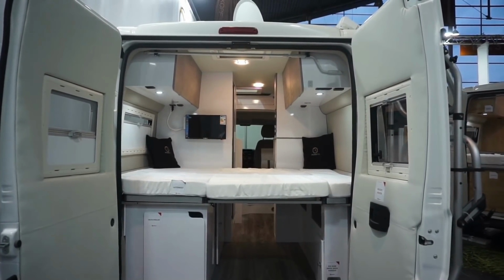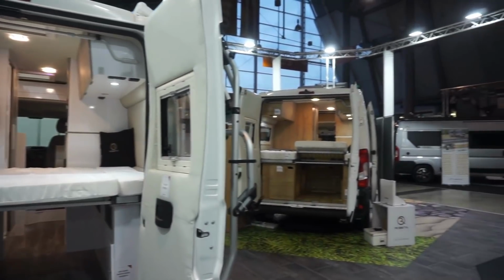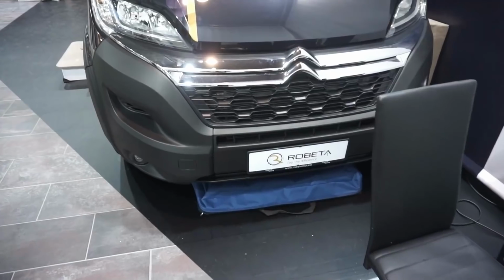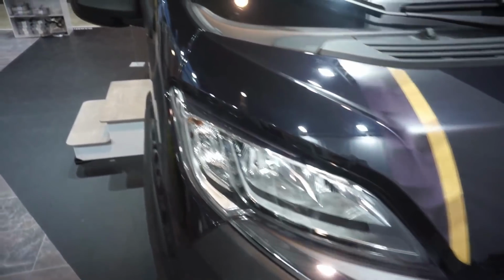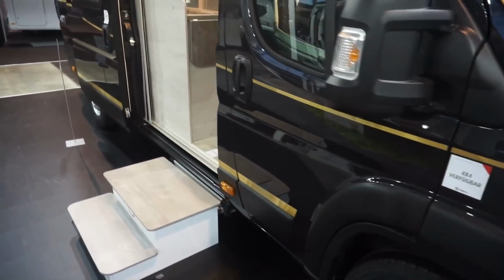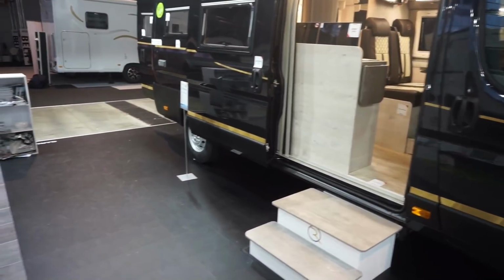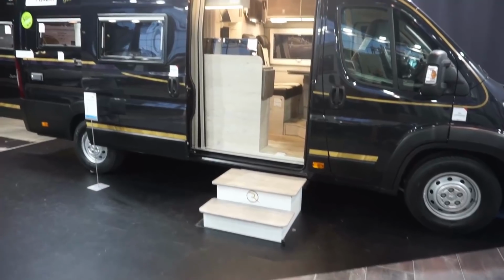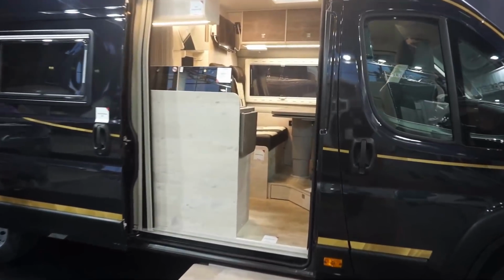The white colour scheme, I think, makes it seem bigger. And we've got this one here as well, which you can see in another film in more detail. This one's the Apollo. I'll have a quick look inside.